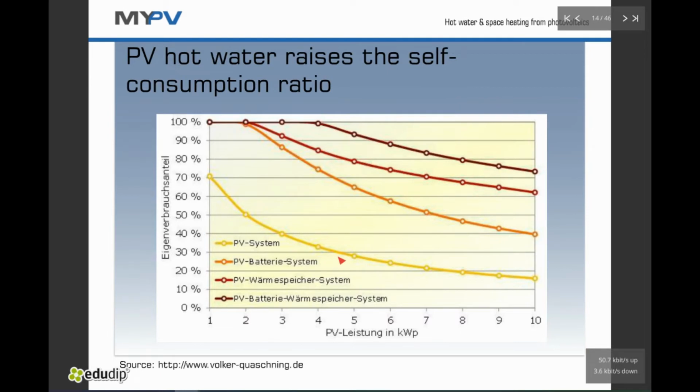When we think about using excessive PV power for hot water heating, it's all about your PV self-consumption ratio. I use this slide here. It's from the Technical University in Berlin. I'm sorry this diagram here is in German, but I try to explain it to you. And this diagram shows the self-consumption ratio in a single family home depending on the size of the PV system.